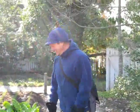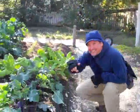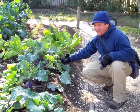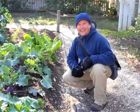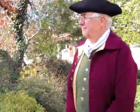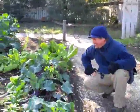Hey, I want to check this out down here. This is purple kohlrabi and green kohlrabi. Oh, okay. And what's it called? Turnip cabbage, sir. Turnip cabbage. In a British colony, you would not use that German term. In our stores, we call it kohlrabi.